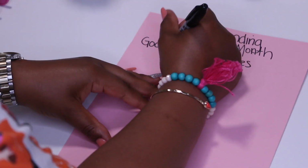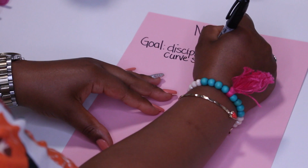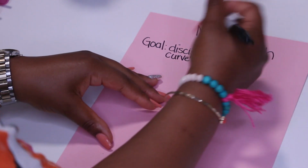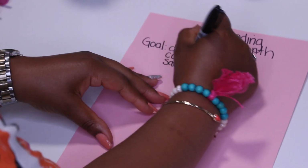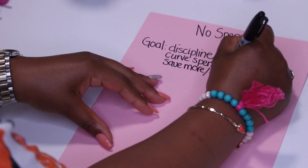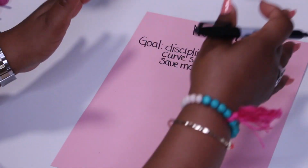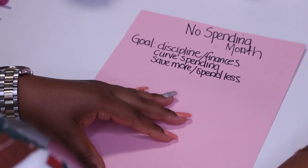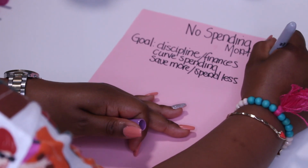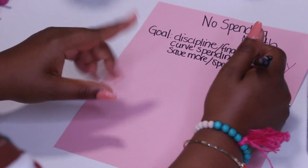Another why could be curb your spending. And another why could be you want to save a little bit more. Okay, so we got save more, spend less. That could be your goal, and your goal is your why. So let's use a different marker. These are your whys.